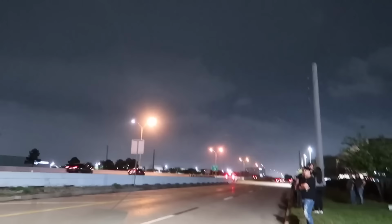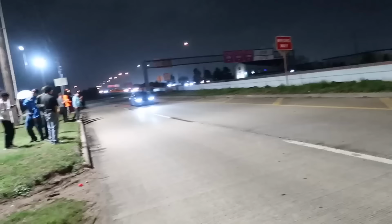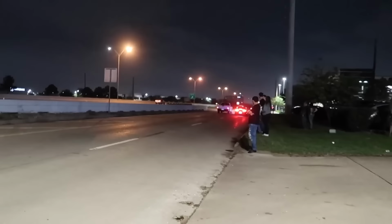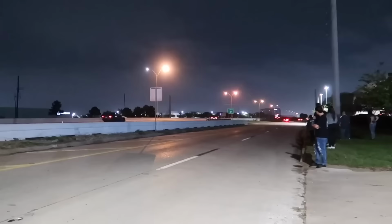After that Camaro, waiting for the lights, still waiting for the lights. I think this is the Boss 302. That was loud. Jeez Louise. Going after that Boss 302 for sure. He is flying.